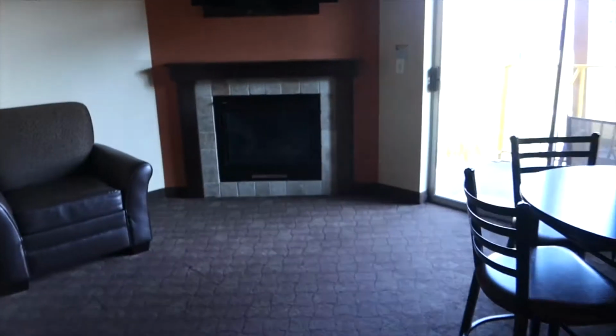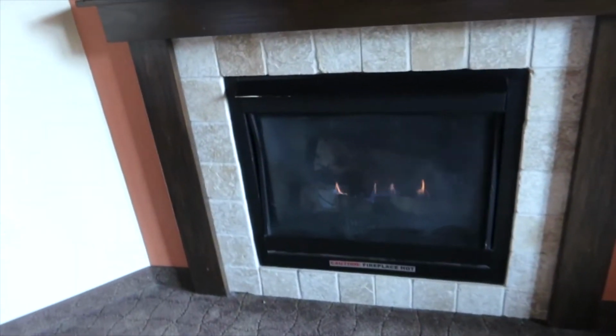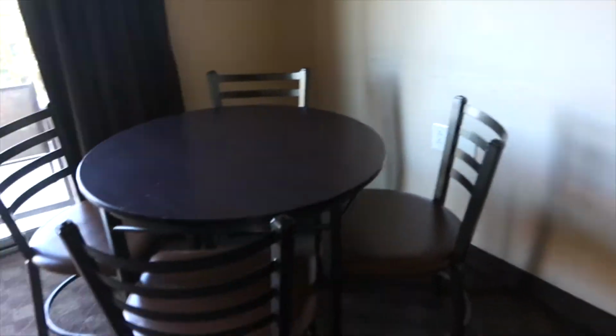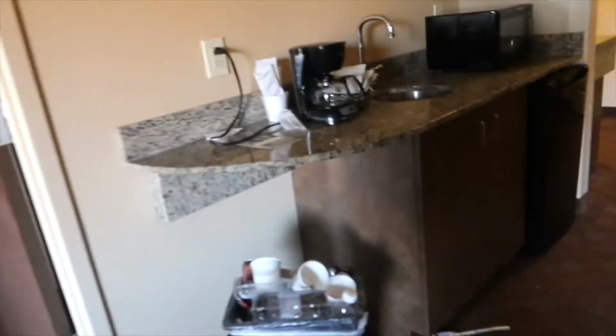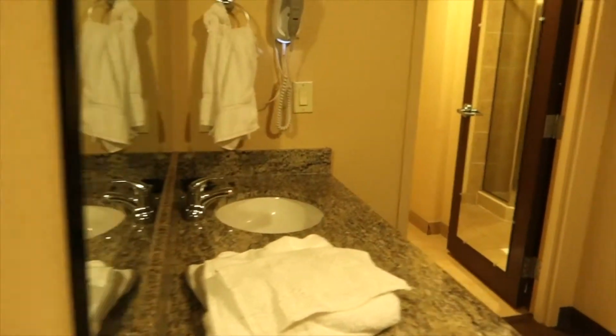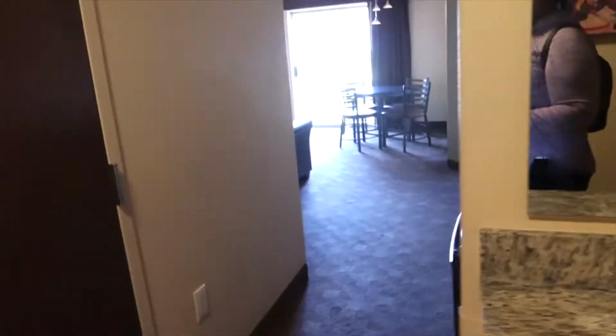And let me just make sure I have the lights off. Make sure I turn off the heat. There you go. The heat is off. Nice dining set. This is one of our IDs. This is the key card. This is how you open the door. I'm just gonna turn off the lights here. And I was not able to figure out how to turn on the lights here.